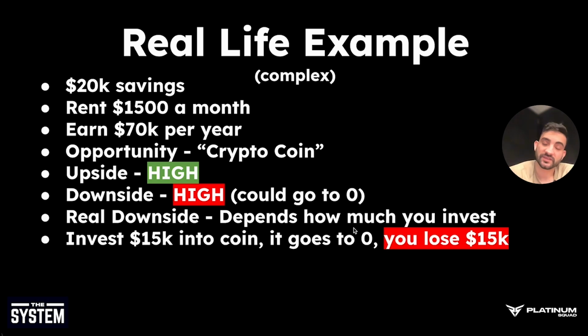Now, this example here, technically, this actually can be changed to low. And I'm going to show you how to do that. This is the real downside, right? This doesn't change, but the real downside is how much he actually invests. If he invests $1, then his downside is $1. It's not high compared to his net worth. If you lost $1, it's irrelevant, right? So how do you decrease your downside here? But you still could take that tip, really, if you wanted to.